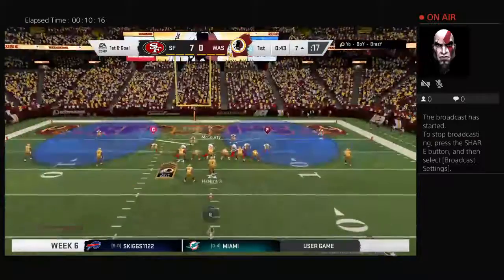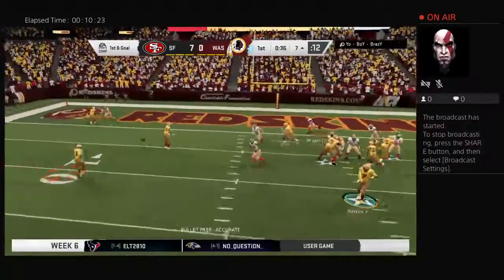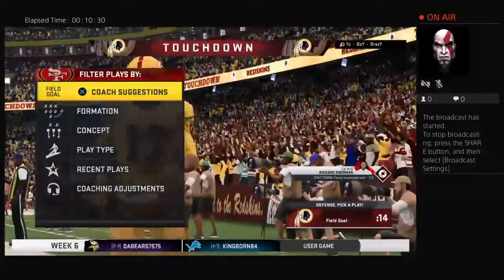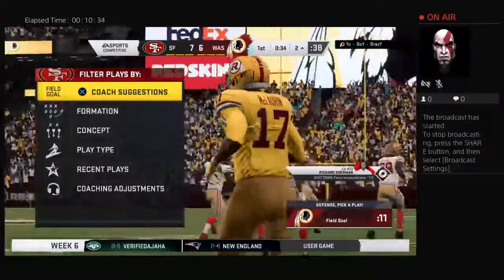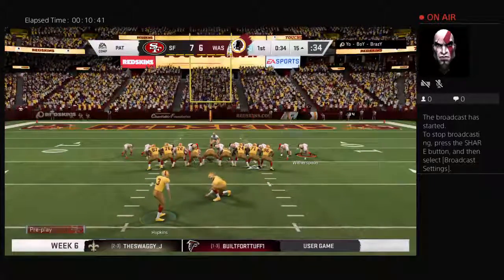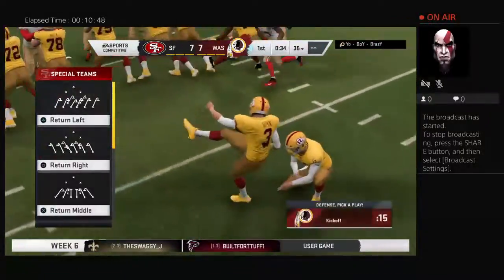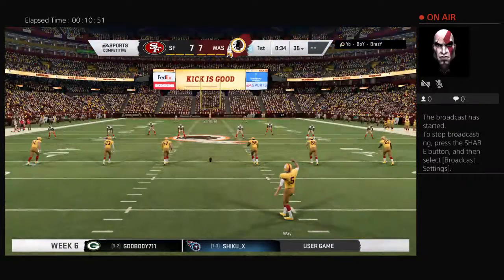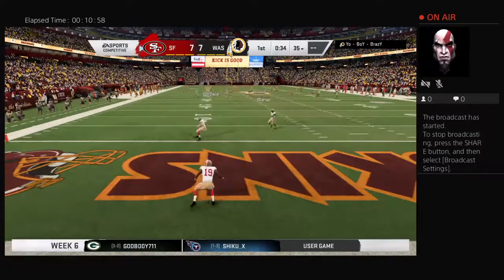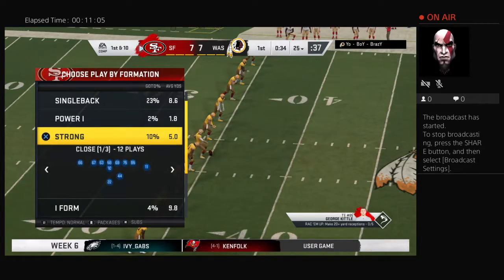Let's go one more. Now a fake on the give here as they try the run-pass option. And he is into the end zone for a Washington touchdown. Terry McLaurin, his first touchdown on the year. As his guys are on the board here in this first quarter. Dustin Hopkins on now to add the extra point. It's good, and we're all tied at 7 apiece. Each team's had it. Each team has scored. 7-7 here as the kick's away. And this will not be returnable. It's out of the back of the end zone for a touchback.